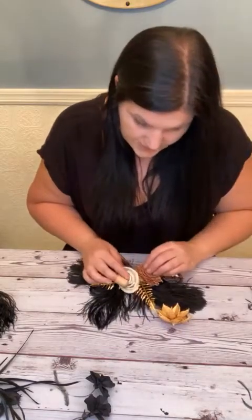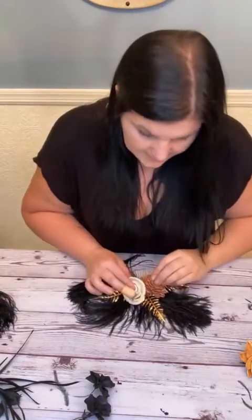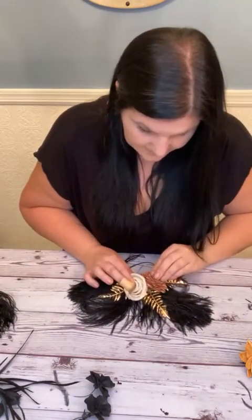So I just have to let it dry before I press up against it. Again, I went to where my pieces met in the center, and I start there. In order to push against it, you do have to wait until it dries a little bit.